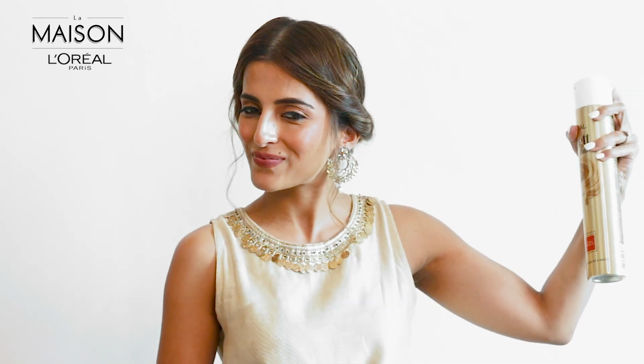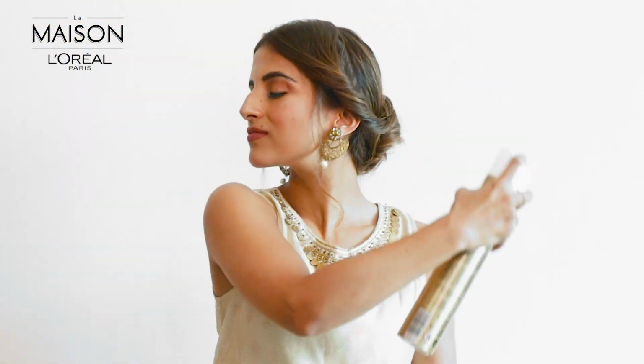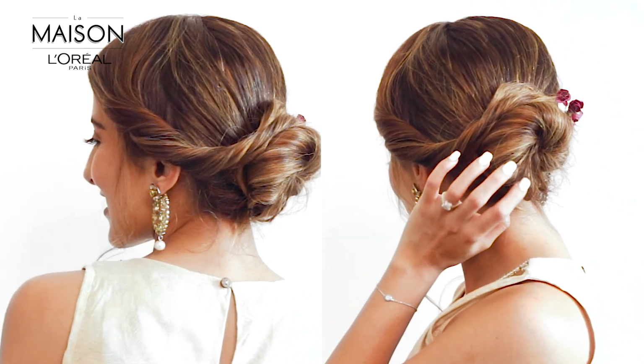So just take the can, shake it and keep it 12 inches away from your hairstyle and just spray it on your hair. Now most hairsprays leave your hair looking very unnaturally stiff, but it's not the case with this one. This actually gives your hair a really glossy, natural looking finish, and that's the finished look.